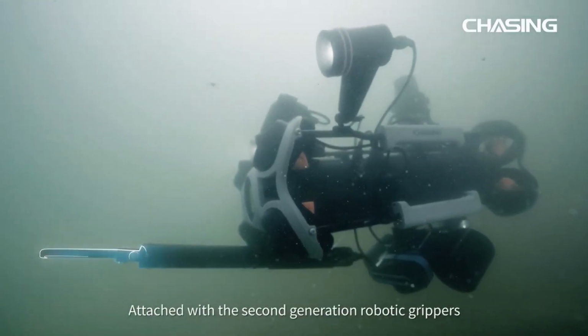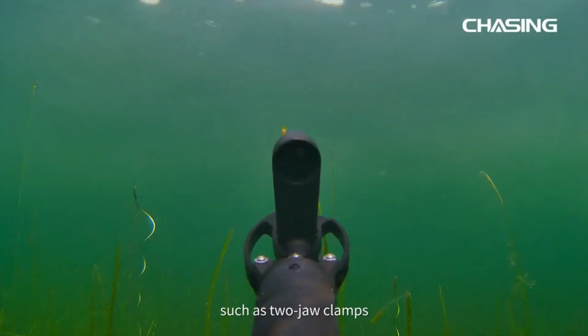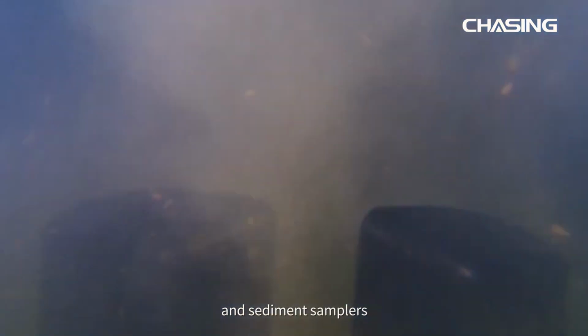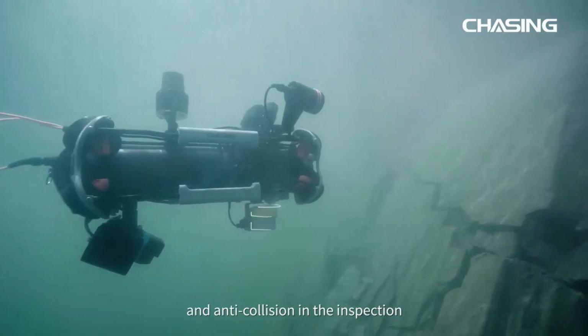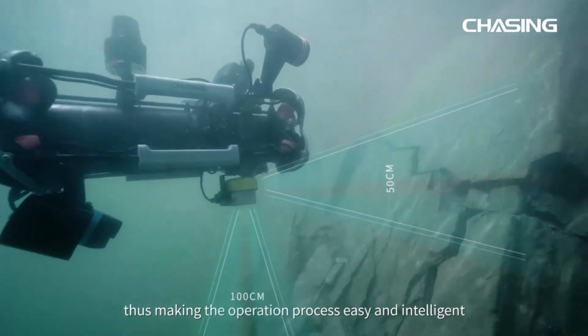It can be attached with the second-generation robotic grippers, which have several alternative tool heads, such as 2 jaw clamps, pull rings, and sediment samplers. When equipped with Chasing Distance Lock Sonar, it can achieve the function of locking distance and anti-collision in the inspection, thus making the operation process easy and intelligent.